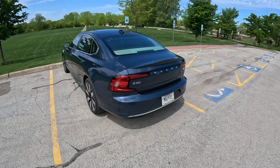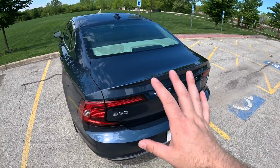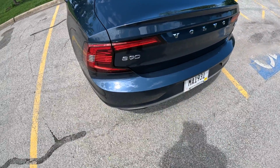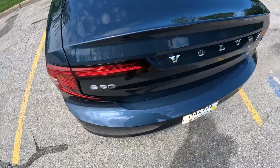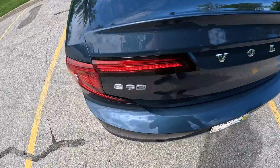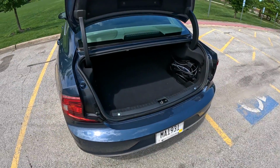All right, so we're on the back of the S90 Recharge, and I got a little bit of beef with this. This does have a power trunk, and you're supposed to be able to kick it underneath, and it'll pop open. It's very finicky, and so what you end up looking like is just a crazy person kicking a stranger's car. Let's see. Oh, there it is. All right, see, that's it. It doesn't really work all that great.